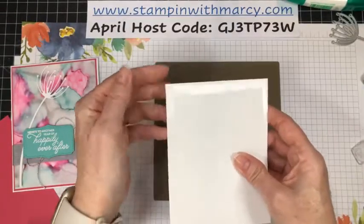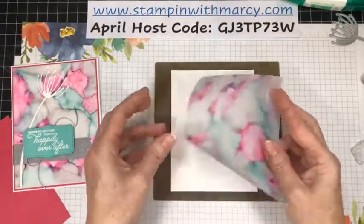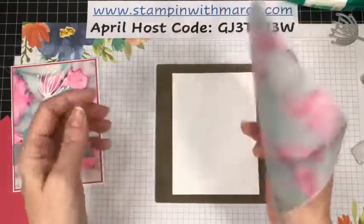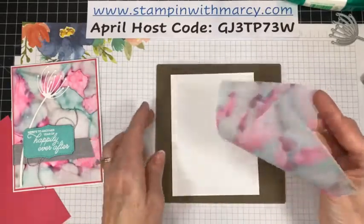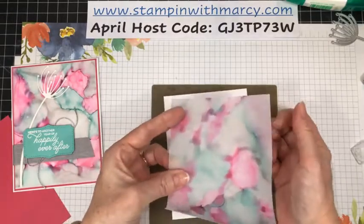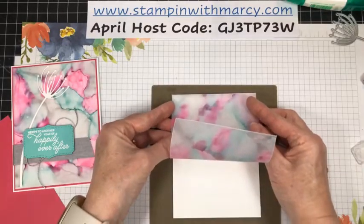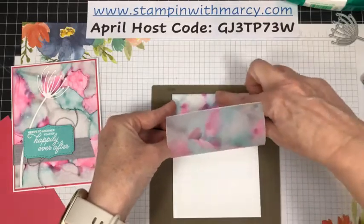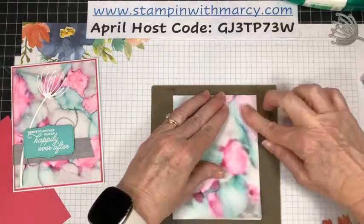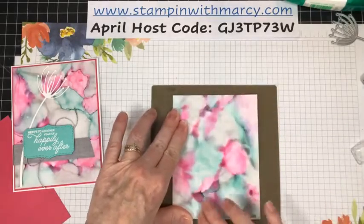So I have my Stampin' Seal on my base. So now I'm going to take my vellum and get over there. I'm gonna have to bring this closer to me here. Line this up. Oh my goodness, it's sticking to my hand. There we go. And hopefully, am I getting it down straight? Oh, look at that. So, not too shabby.